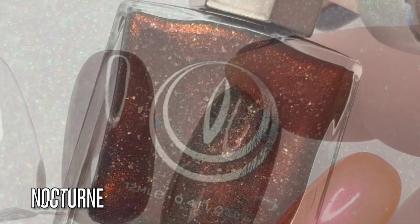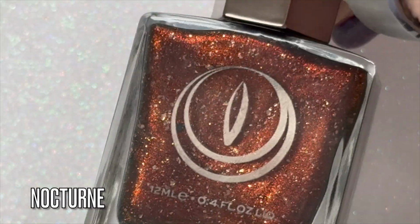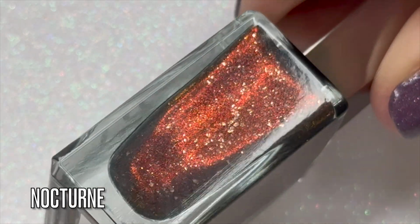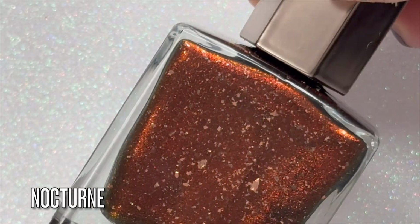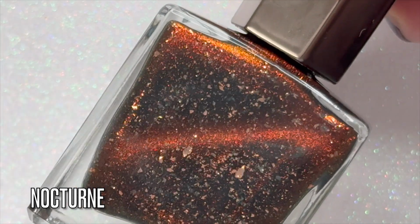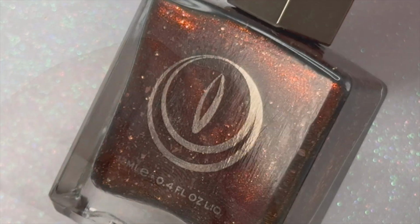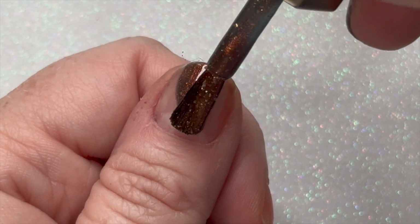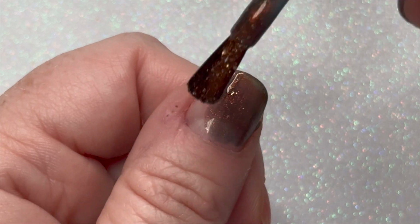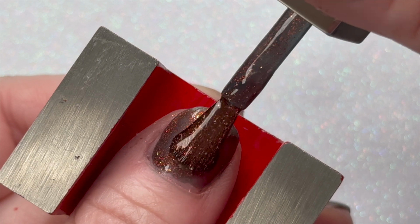The second magnetic polish we have from this Fallen set is Nocturne, which is described as a dusky, dark teal green magnetic lacquer with bronze flakies that reveal a copper to orange magnetic stripe. In the bottle you get bronze, right? Like it's not until you actually put it on the nail where you can see here there's a little bit of that dusky dark teal green that they talk about.